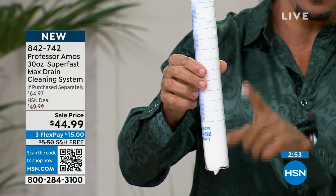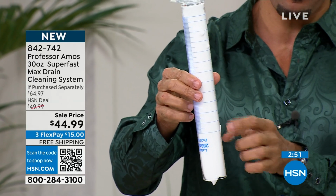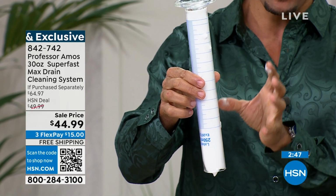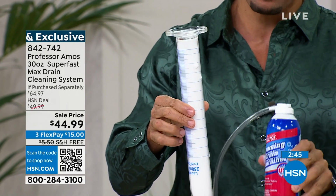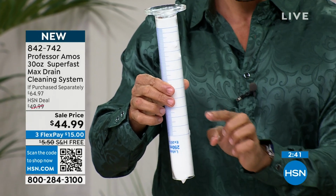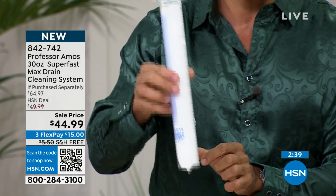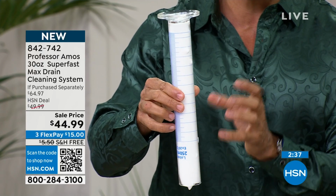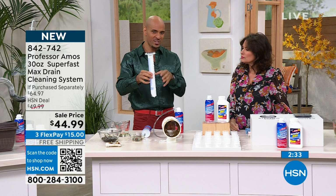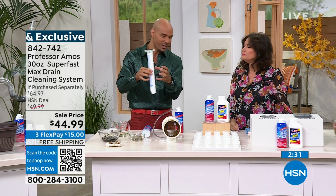I filled the beaker here up with our foam, and I just want to show you it's a thick foam. It expands on the inside of the drain line. That foam will expand in there, and it just covers all the inside of the drain line, and it's thick. It stays right where you put it. Look at this. It's not coming out of there. You'll love that. So it's just clinging on, and it's staying there by digesting all the fats, oils, and greases that are building up on the sidewall, the inner workings, okay?